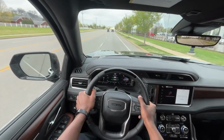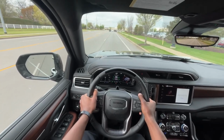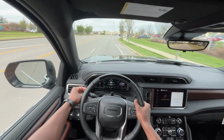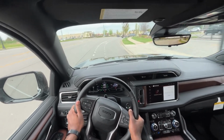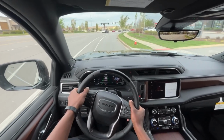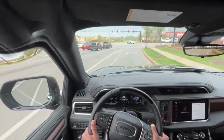So driving this Yukon Denali, I was sitting out there for about 15-20 minutes trying to do a video, and someone's already trying to sell it. So I had to hurry up. Windshield wiper controls are going to be there. You can watch my other Yukon video if you want to see a little bit more in depth. Like I said, there's just so much on this one. It's hard to do everything and then get it back before someone tries to sell this.